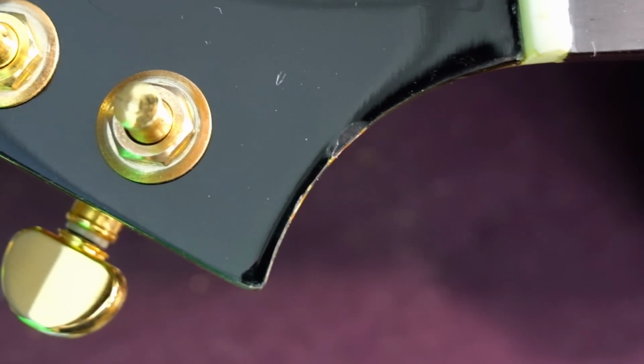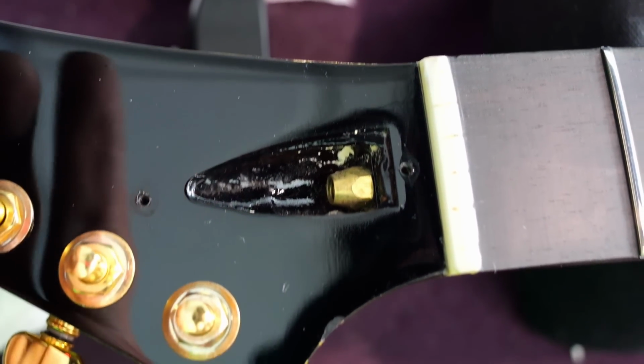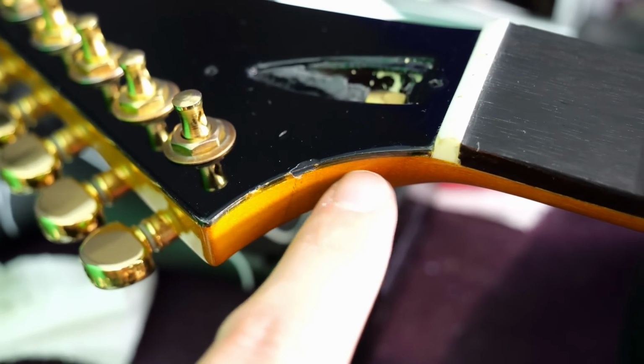Here's another thing that shows me this one was a stand baby. Unfortunately, we've got some stand rash and lacquer chipping around the edges. Not super noticeable, but definitely there. And you can see a lot more wear along the edge.